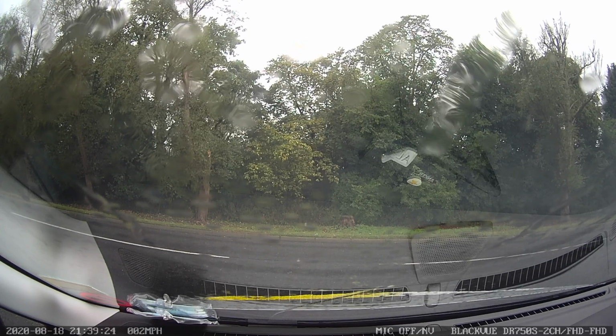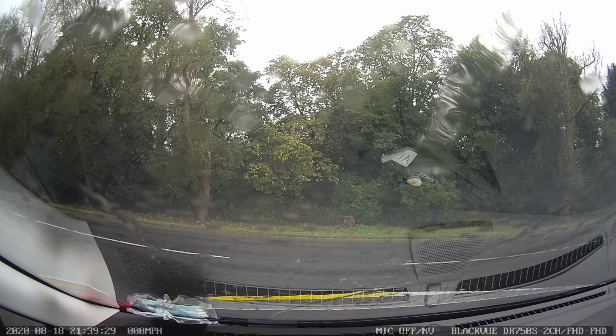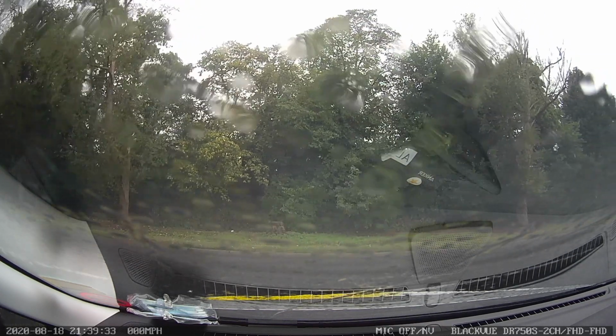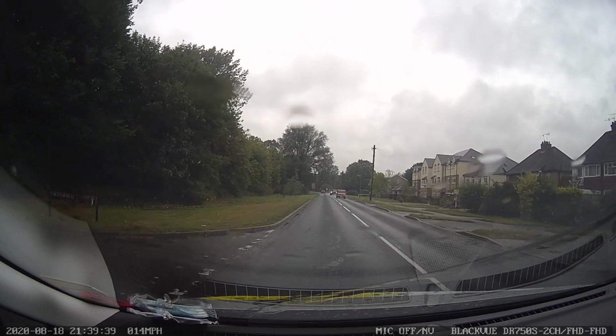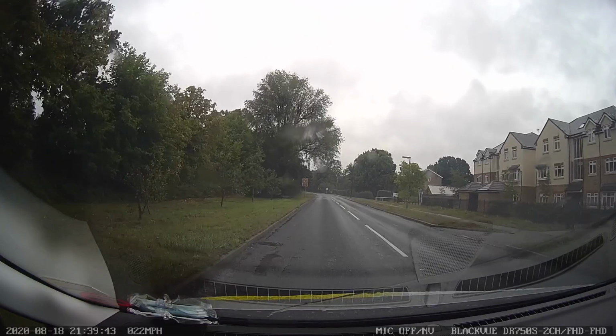Good decision to wait for these cars coming, as it just doesn't look like it will be enough time to pull out in front of that one, nor to pull out in front of that one. But now we've got our safe gap, so off we go. Checking the middle and right mirror and starting to build speed. And the speed limit on this road is 40 miles per hour.